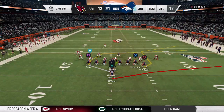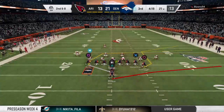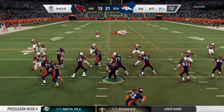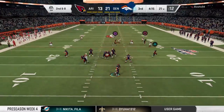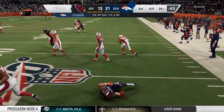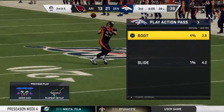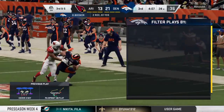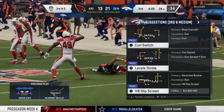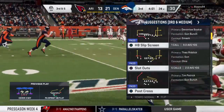The last run got a couple. Here's 2nd and 8. Flacco looks to throw. And he's got Booker. It'll be a 3-yard gain, and that'll bring up a third down. I know most of the time when the ball's in the air, you're thinking wide receiver, tight end, but running backs, they can be a big part of any passing offense nowadays.